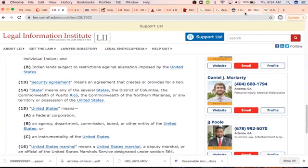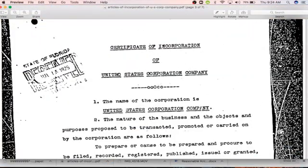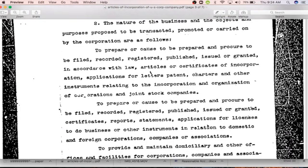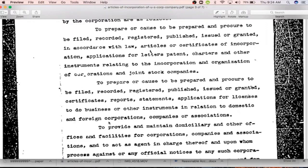I also want to show you this before we get back to that congressional record. Here is the actual certificate of incorporation for the United States Corporation Company. They have detailed what they can and what they cannot do. This is their job right here: to prepare or cause to be prepared, and procure, that means to take, to be filed, recorded, registered, published, issued, or granted in accordance with law, articles or certificates of incorporation, applications for letters of patent, charters, and other instruments relating to the incorporation and organization for corporations and joint stock companies.